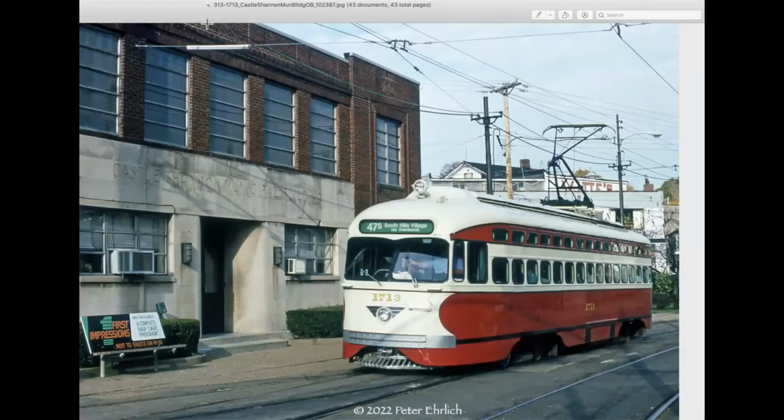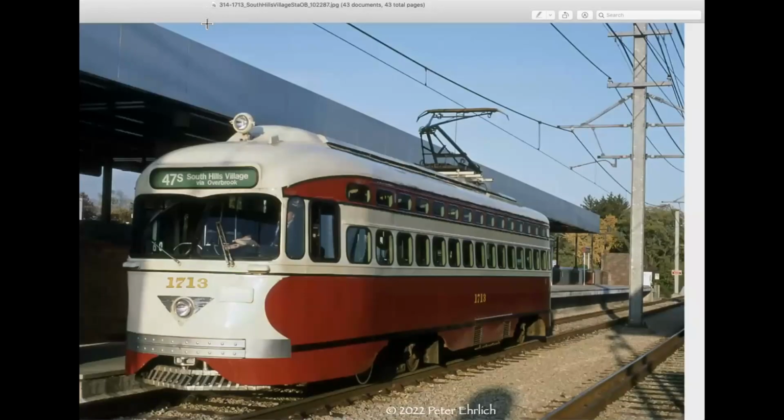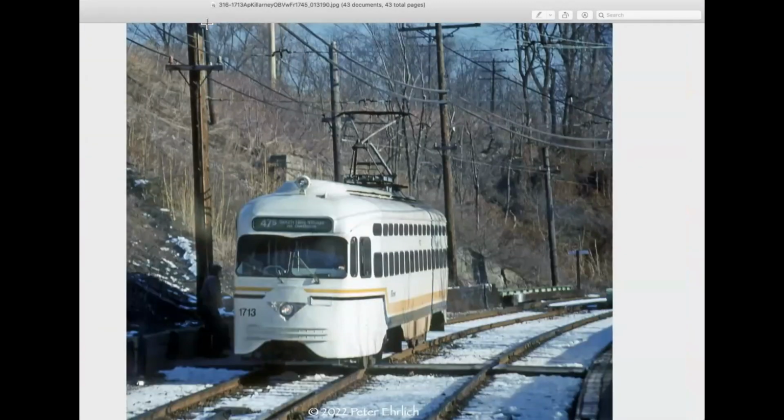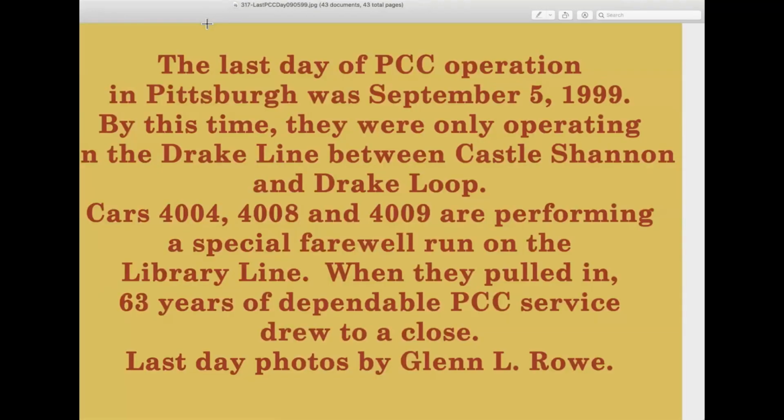And then 1787, 1713, got rewired and re-emerged as a Pittsburgh Railways livery car. This is shown at Castle Shannon. South Hills Village. This is the rear end of it after it crossed Ansonia Trestle at full foliage time. Then it got the final corporate livery of white with colored stripes and lasted until 1993. So not bad for a terrible trolley.